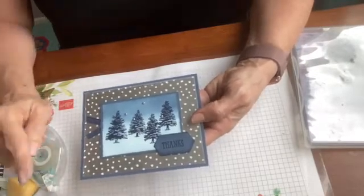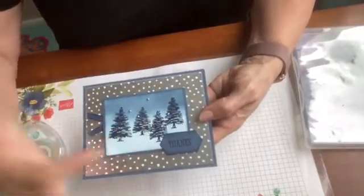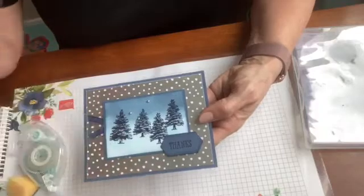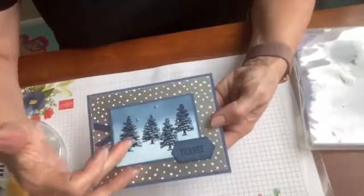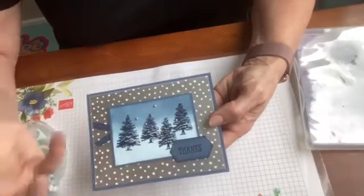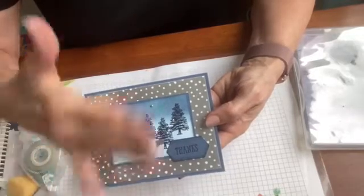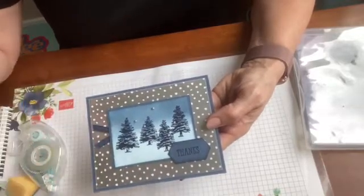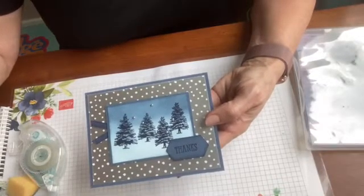One other tip that I didn't really point out, but the reason I added the trees after I sponged is because if I sponge over the trees, it will kind of mute this Night of Navy ink, and I wanted it to be really saturated and really strong. And so I did all of my sponging first and then stamped the images on top of that.